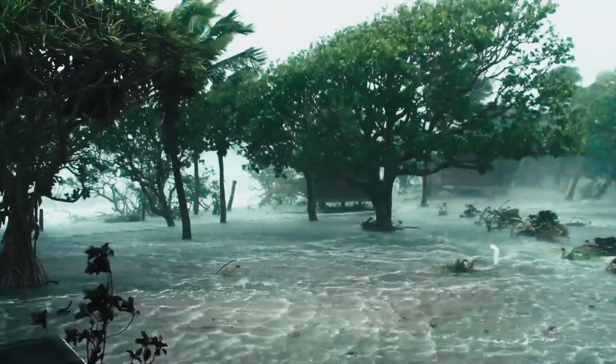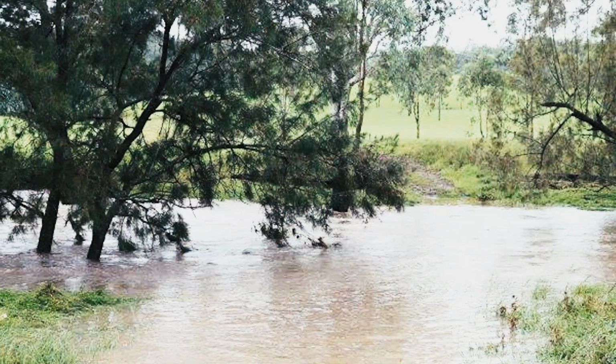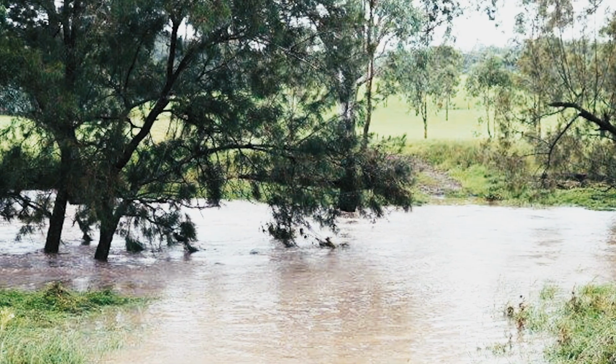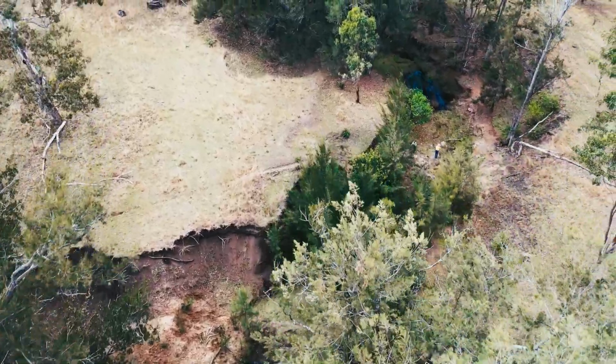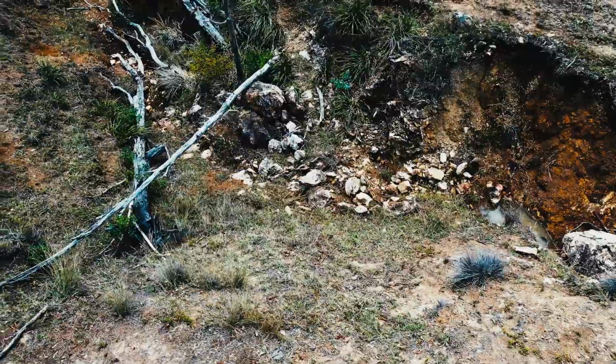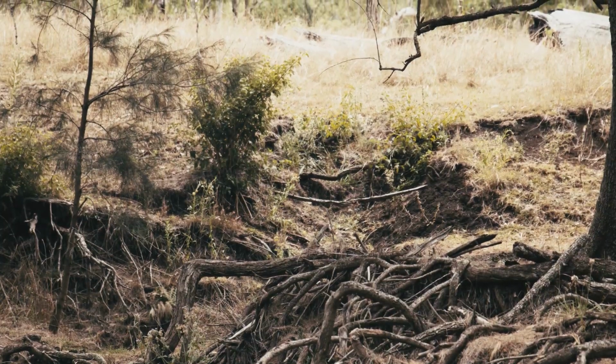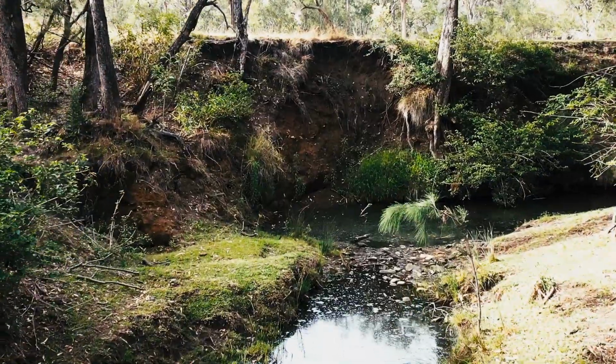Weather events such as cyclones and flooding in the region have caused a huge amount of destruction and would continue to do so each year without remedial action. When floodwaters recede, the impact of such weather events can be seen through cavernous openings where sediment has been removed and natural habitat and topsoil has flowed downriver.